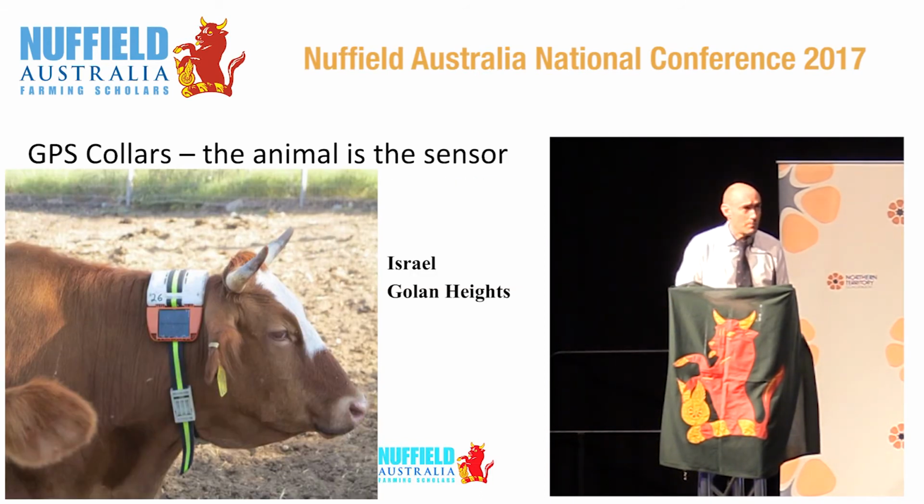Israel, you've heard plenty of people say this is an amazing country, and I'm thoroughly glad I went and visited over here. And on the Golan Heights, here you have a cow fitted with a GPS device, an accelerometer. It's got a gyroscope in there. Costs about $300. It lasts about 10 years. They're pretty much bulletproof. They've been in production for about 20 years now, and I'm a bit disappointed I've only just found out about them.